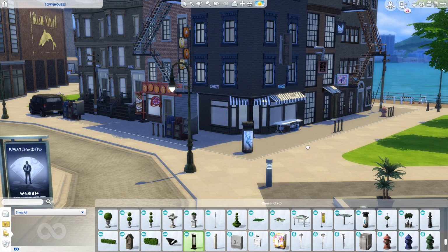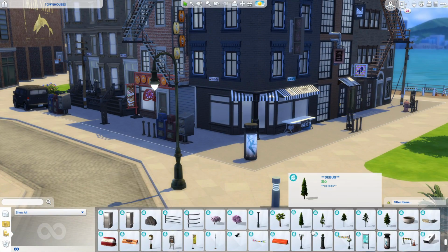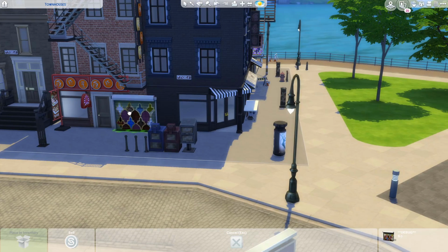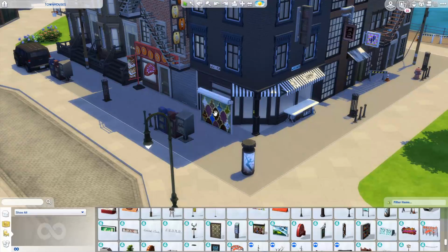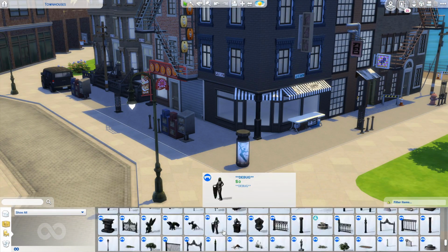And most of the debug items are from the City Living pack too. They just fit right into this build. So yeah, just going through the debug category, just pulling out everything that I thought would go.